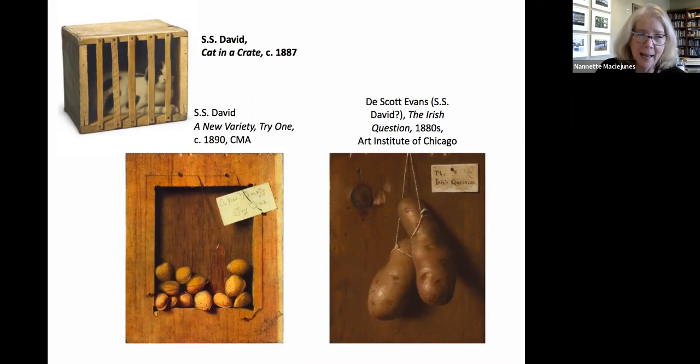So they had this theory that SS David is a pseudonym for D. Scott Evans, who painted beautiful genre pictures of young women in frilly dresses, very typical of the late 19th century, very forgettable. But that he was actually the same creator of these paintings. The reason is that three of the trompe-l'oeil paintings from this series of almonds and peanuts and hanging fruit and hanging potatoes have D. Scott Evans' name on them. So they hypothesized that he painted all of them.